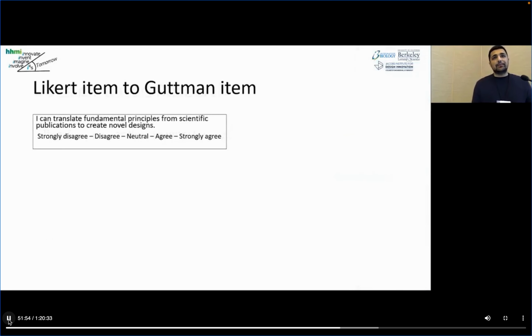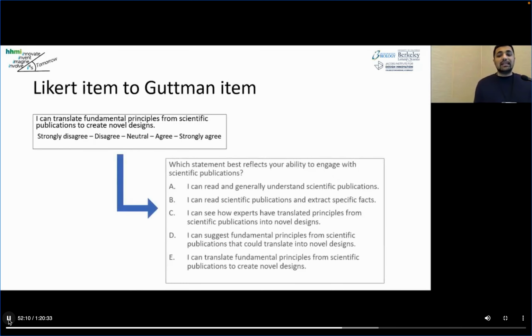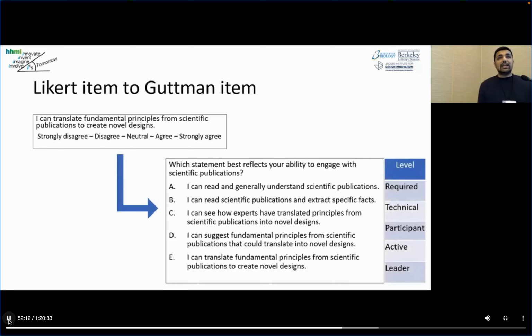So here's a typical Likert item. The problem with Likert items is that there's a lot of ambiguity between what strongly disagree means to me versus what it means to you. And the distance between strongly disagree and disagree for me and you and anyone who takes a Likert scale survey. So why don't we make it a little less ambiguous by turning it into what's called a Guttman scale item that matches with the construct. It actually has levels for each of these responses that match with the construct, so that it then gives us a model-based approach to this type of measurement. And I think that's a really strong way to do it. You can see option choice A here just says I can read. Option choice E here says I can translate fundamental principles.